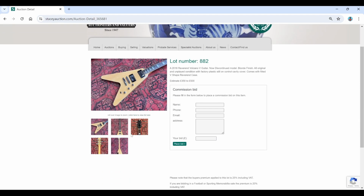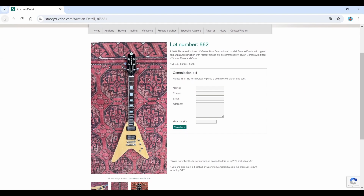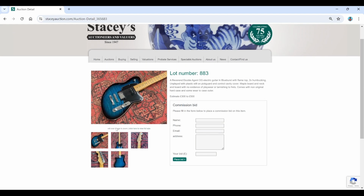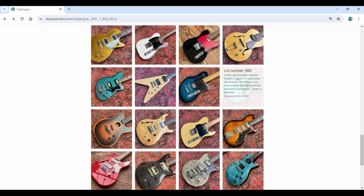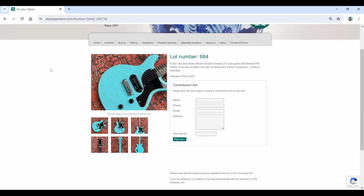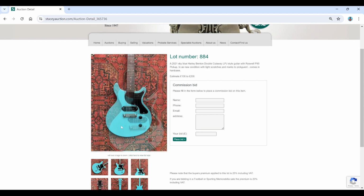2018 Reverend Volcano V guitar, discontinued model. Another Reverend guitar there, the Double Agent. Fairly good kind of budgety guitars. Right now we're onto a lower thing here. 2021 Sky Blue Harley Benton. So this is the Thomann own brand stuff there.